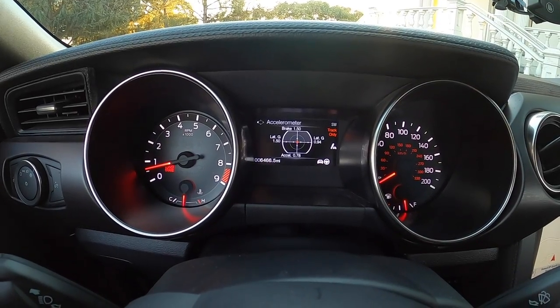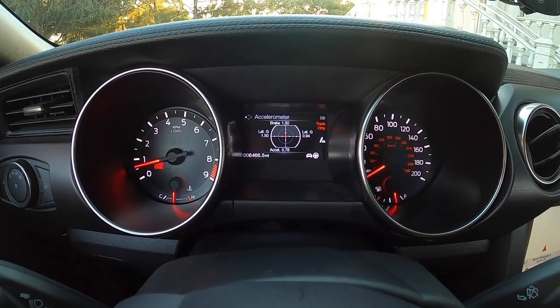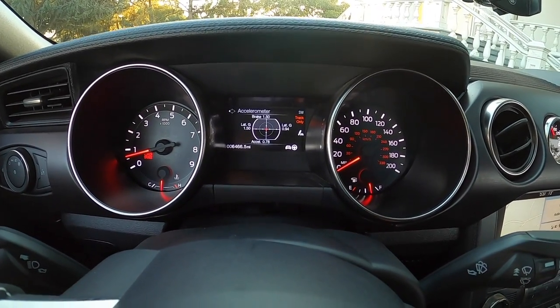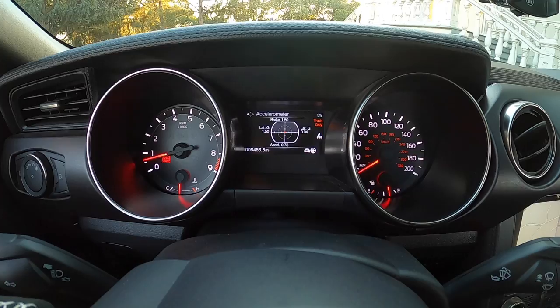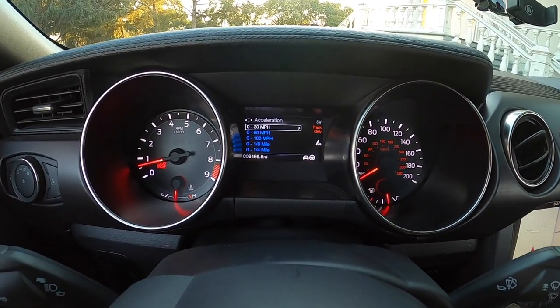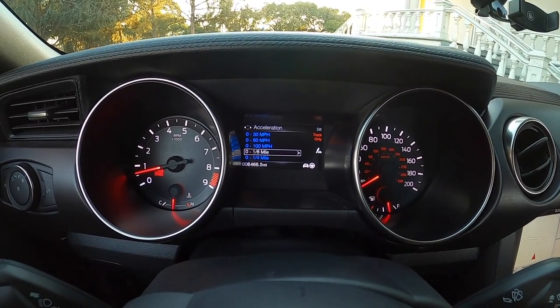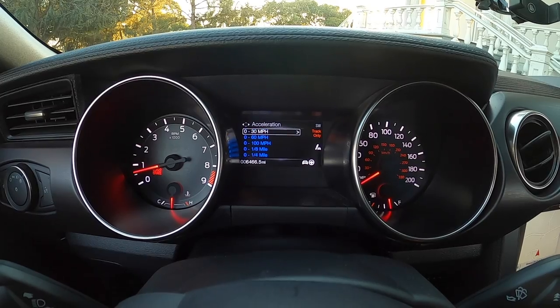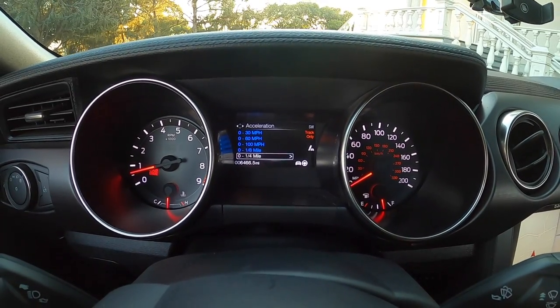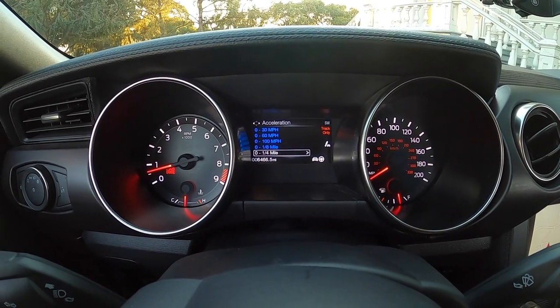Next feature I really like is it shows how many G's you pull in this car while you're in track mode. If you go out for a track day, it'll show you the max braking G's, lateral G's, and acceleration G's that you have pulled. Next is your acceleration timer. You can do 0 to 30, 0 to 60, 0 to 100, 1/8 mile, and quarter mile, and it will time exactly how long it took for you to get there through this car's system.